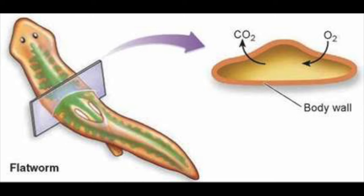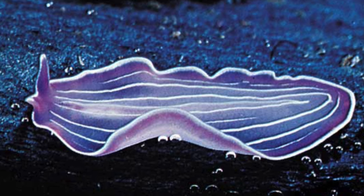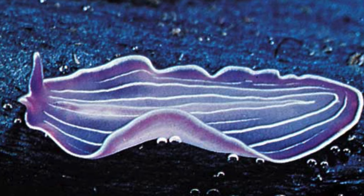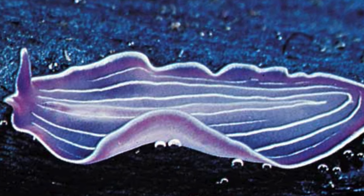Flatworms absorb oxygen directly through the skin into their body's cells. This mechanism is known as cutaneous respiration, skin breathing, or diffusion. Unlike other bilaterians, they are acoelomates, which means they have no body cavities and have no specialized circulatory and respiratory organs.